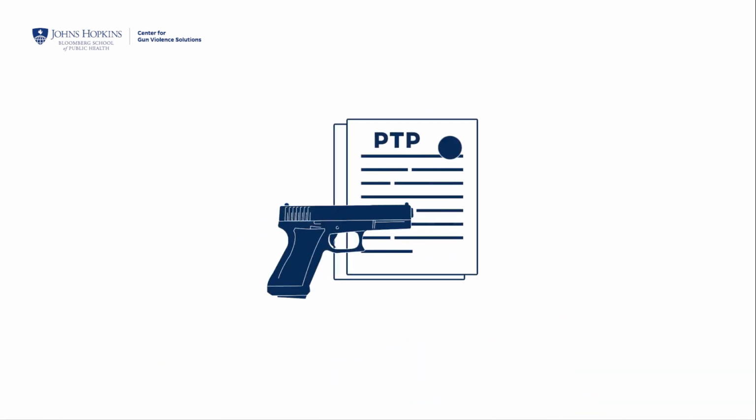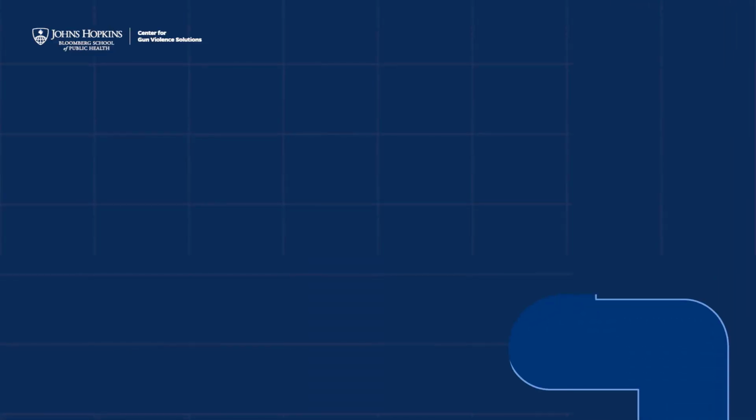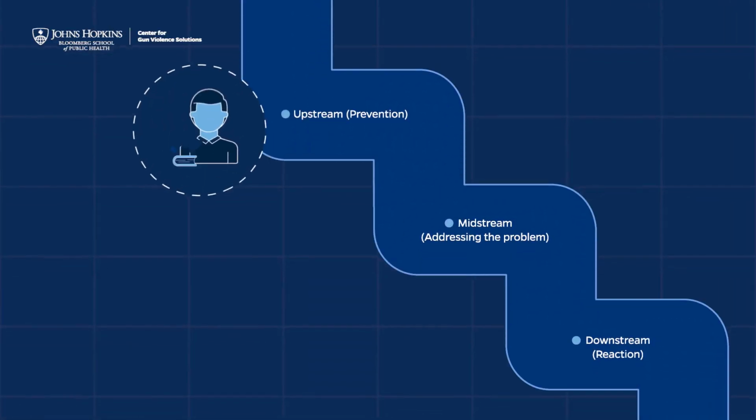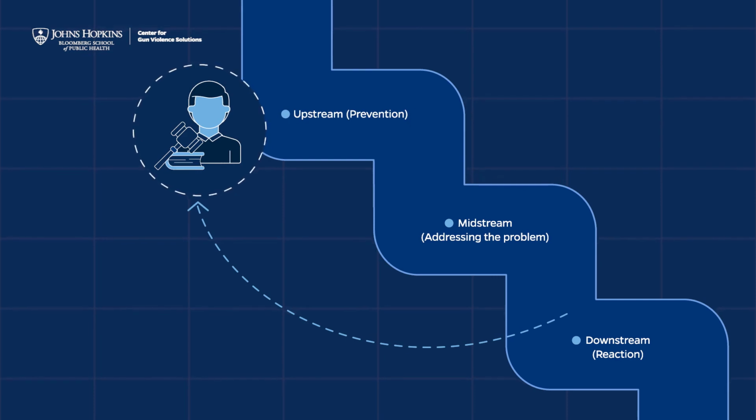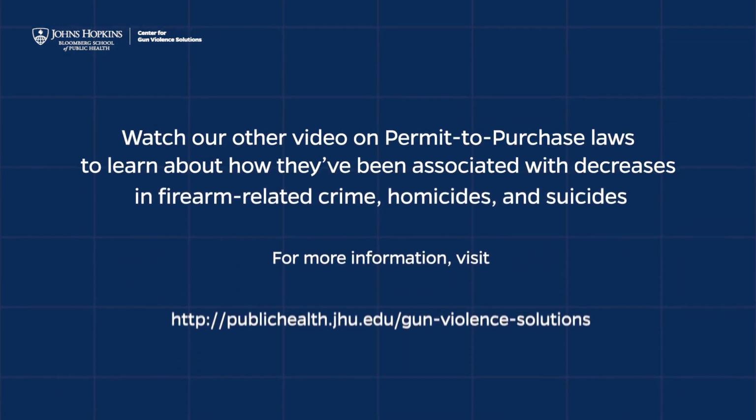Step 4. Lastly, in states with permit to purchase laws, both licensed and private sellers, such as gun shop owners and relatives, can only transfer a gun to someone with a valid license. Permit to purchase laws help increase accountability because sellers can be prosecuted for providing guns to people who haven't been licensed and background checked.